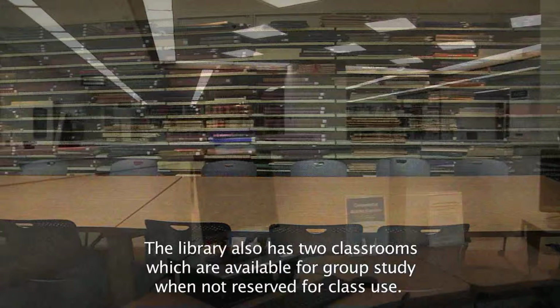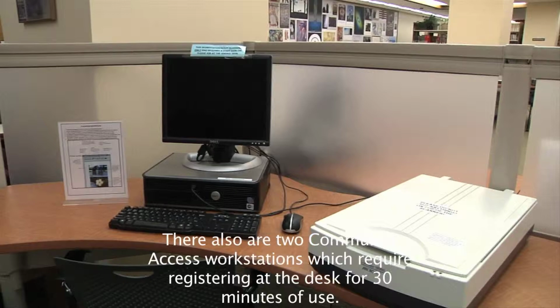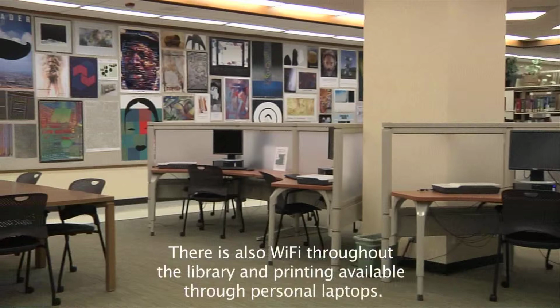There are 8 computers that require a KU logon and have the usual Microsoft software, plus a small format scanner and Adobe Design programs. There are also 2 community access workstations, which require registering at the desk for 30 minutes of use. There's also Wi-Fi throughout the library and printing available through personal laptops.